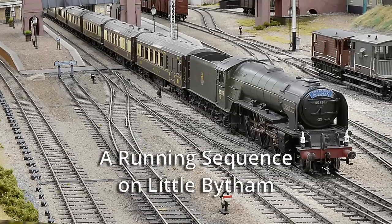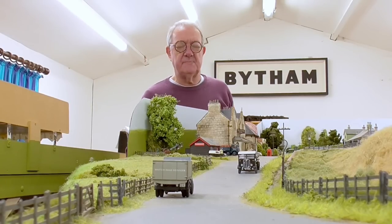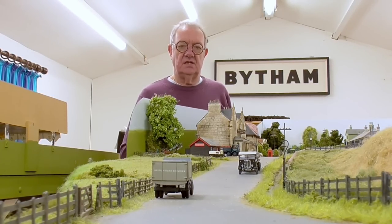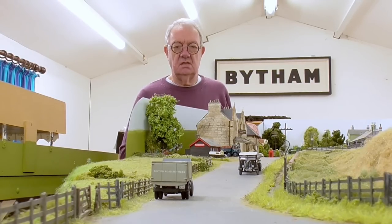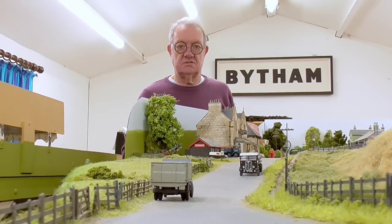Welcome once again to Little Bytham, an East Coast Main Line depiction. A very fast section of the East Coast Main Line on Stoke Bank in the summer of 1958. Now, in this presentation, I'm going to be showing you Little Bytham's sequence.